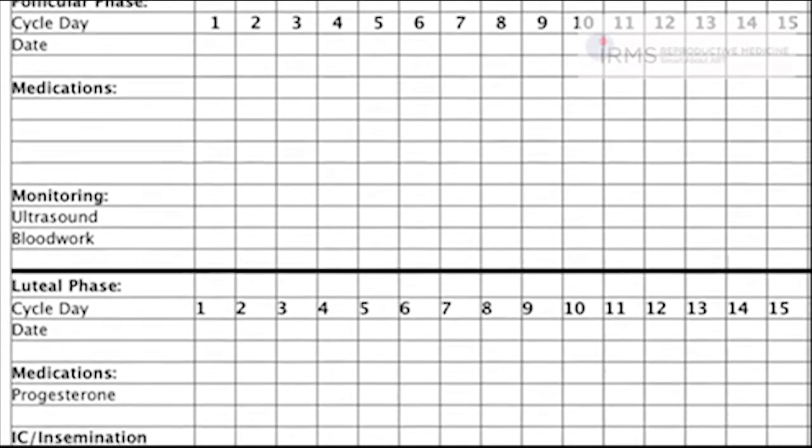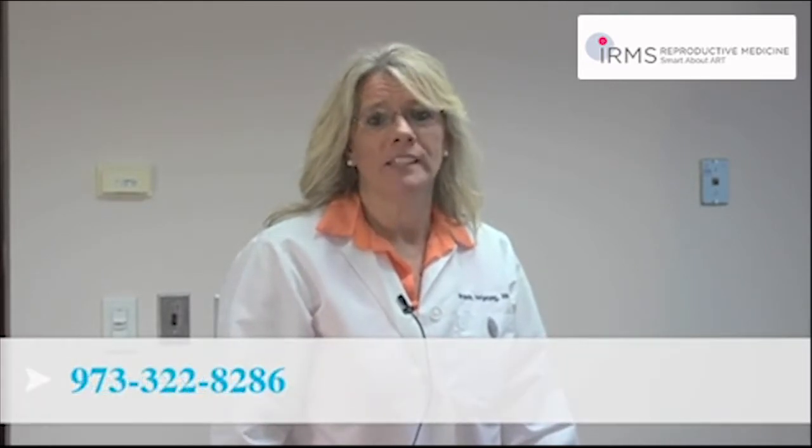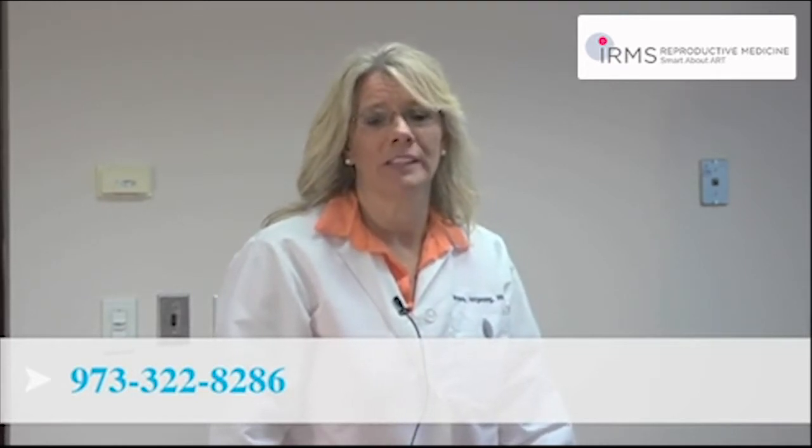When your nurse has ordered your medications and you have received them, to begin your ovulation induction cycle, you would be asked by your nurse to call with day 1 of a full flow menses. Spotting does not count as a day 1. If your day 1 happens Monday through Friday, you're to contact your primary nurse between the hours of 8:30 and 4:30 p.m. If you get a period over a weekend, Saturday or Sunday, or after the hour 4:30, give a call to our main number at 973-322-8286, and you will be answered by the on-call nurse, and she can give you your next set of instructions.